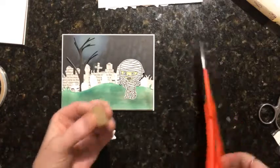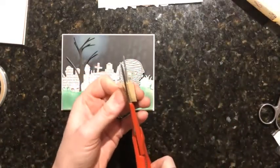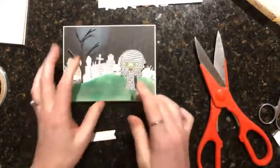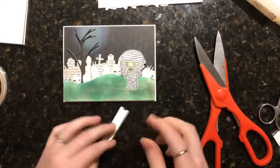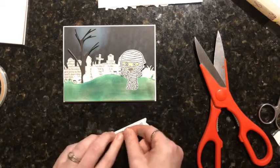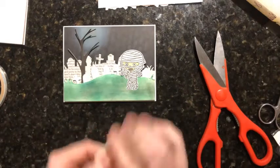We can do it. If you can hear my cat, I've got a box in here and she's deciding that she's going to make it homey for herself. If you can hear her scratching in it.